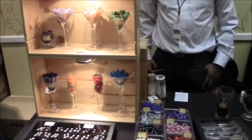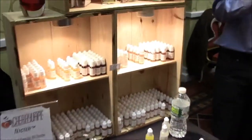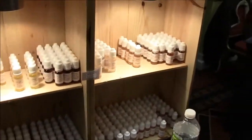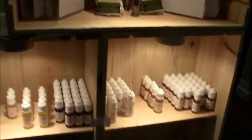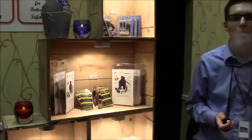Any color you can think of, and they're all the standard Cheery Vape, really good quality. They also have some liquids here. A couple little starters.